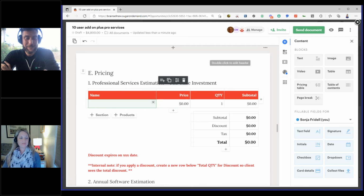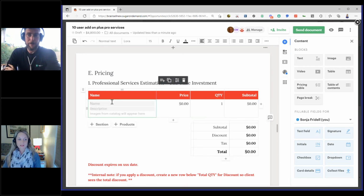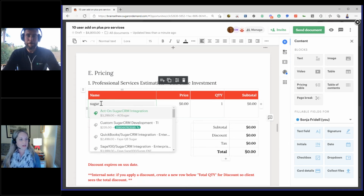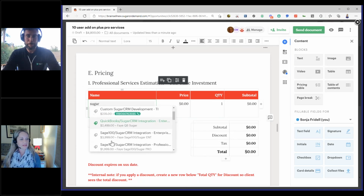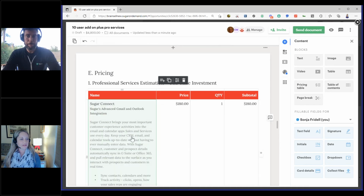So we've created two different pricing blocks, professional services and software, in our example. PandaDoc also comes with a really robust product catalog. The product catalog can stand alone. I'll start typing "sugar," and now I can see really anything here that has to do with sugar in it. We'll do Sugar Connect.